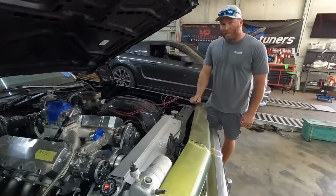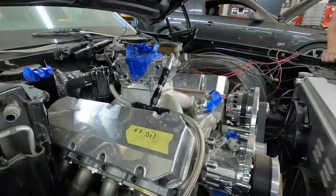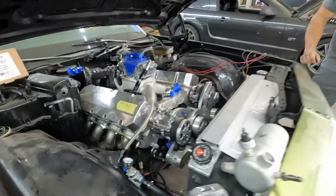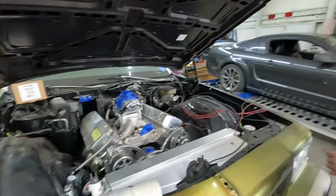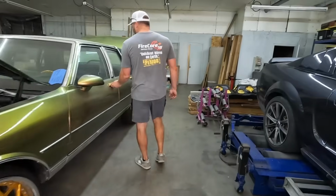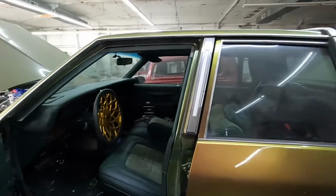Those are at least 2-inch headers, if not bigger. Oh, 2.5, if I'm not mistaken. That's the size of somebody's exhaust. Yeah, that's bigger than stock Fox body exhaust. That is crazy. All right, and you said the steering wheel matches. We gotta check this out. The steering wheel does match. It probably cost more than the last set of rims I bought, but holy crap.